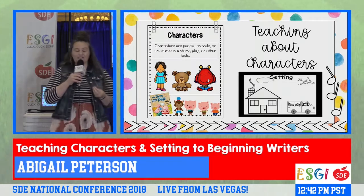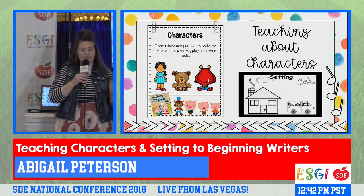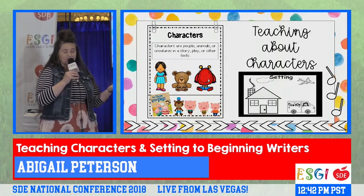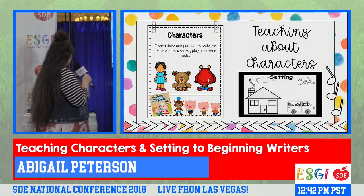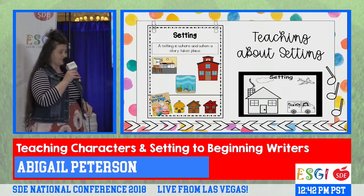This is a song that is part of Heidi's songs, and it is an amazing song. My kids love it. I hear them singing it at recess, and it's called Parts of a Story. We sing that song because we know that music and movement is important in the classroom.